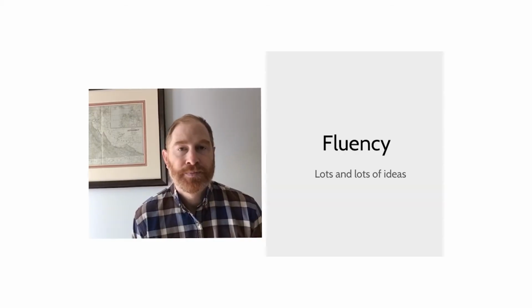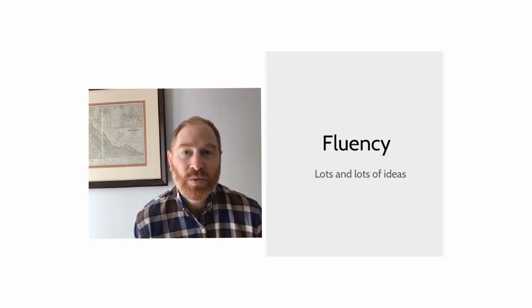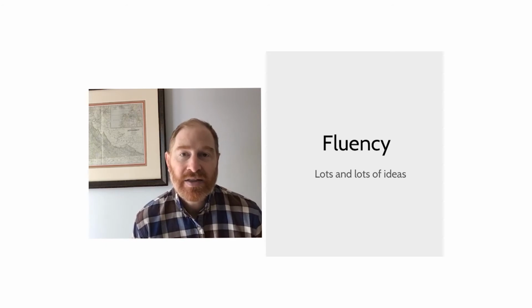The first skill that we're going to talk about is called fluency. When we think of fluency, we think of the ability to generate lots and lots of ideas. And in the activity that we're going to work on, we're going to organize those ideas into a list.